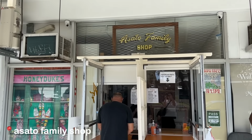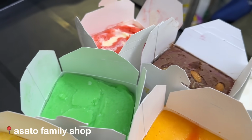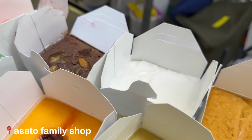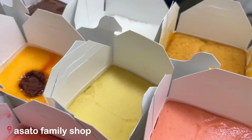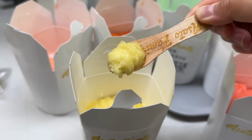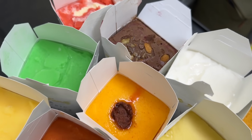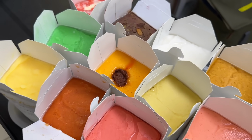We got the chance to meet the owners of Asato Family Shop, which is a sherbet shop that's super popular among locals. They brought out so many flavors for us to try, my personal favorites being the classic pineapple, Lihing float, frozen liquid luck, and Lihing mui watermelon. They're always coming out with new, innovative flavors, so definitely check out this cute, small family business.